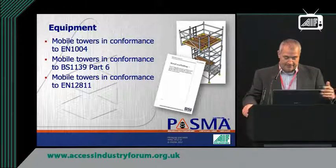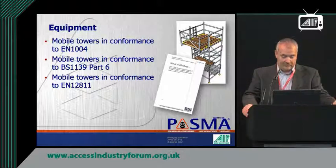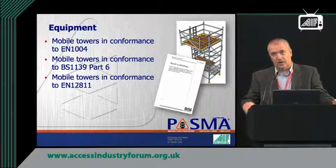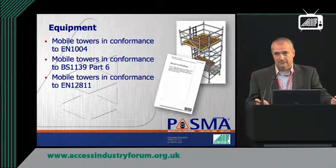So if you're using a PASMA hire assembly member to carry out the works, they will ensure that all the equipment meets the relevant standards. It is a requirement of their membership. They will make sure that the tower is designed or put together against the relevant standards, and they will follow the relevant guidance. If you're providing the equipment but using a specialist to build them, then you need to ensure that they take those steps. So are they building it to the right standard? And are they competent to actually do that?